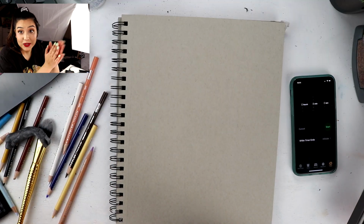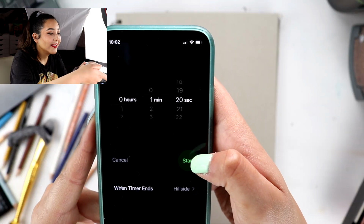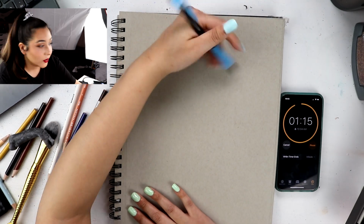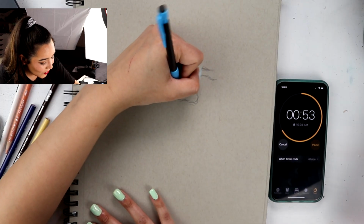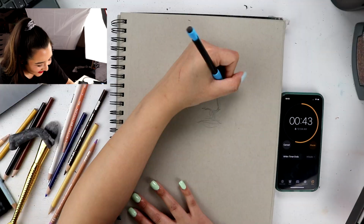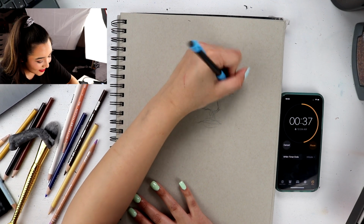Now, if 8 minutes wasn't enough time, now I gotta cut it down even shorter to 1 minute and 20 seconds. For 80 seconds. 1, 2, 3, and start. Okay, so for this one, I'm really just gonna have to focus on her eyebrows. Oh gosh, okay, I gotta do her nose. Oh crap, her nose is too big. I can't go back. Oh my gosh, this is coming out so... 42 seconds already. How is that? Okay, lips.